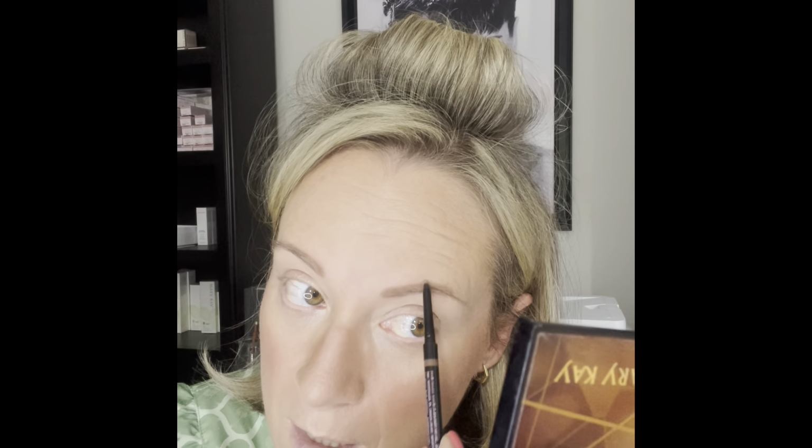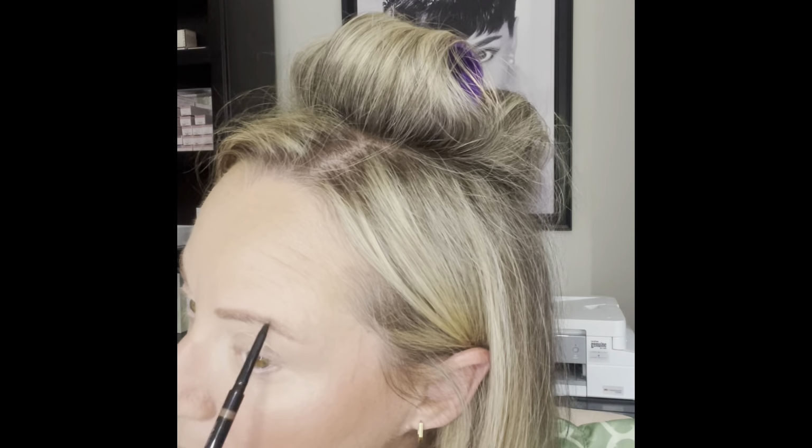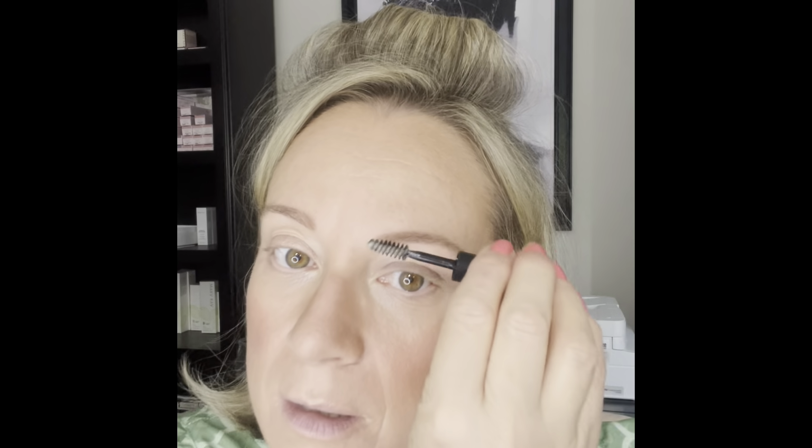Just brush it out, and then take my pencil, especially here in the front where it's sparse. There's not really another word for it. This just makes it look a little more filled in, but still quite natural, I think. I love this dark blonde pencil. And then you just want to take it all the way out to the end there. And then we'll get our little eye brush, and then we get our brow gel. Let's just put everything in place. See?